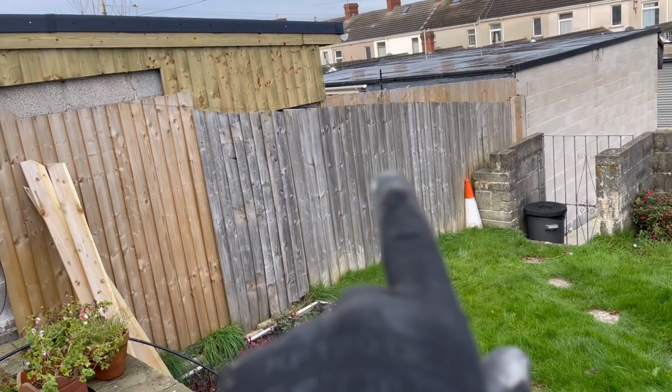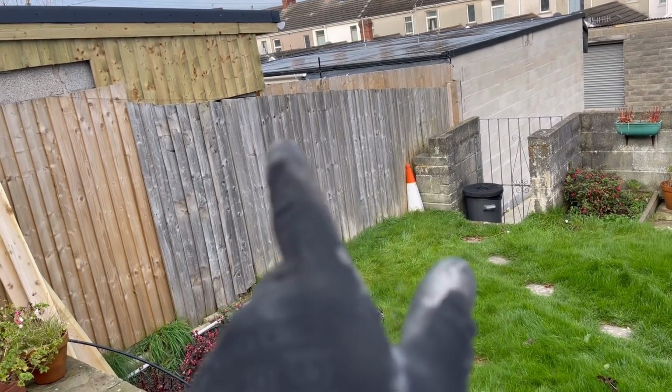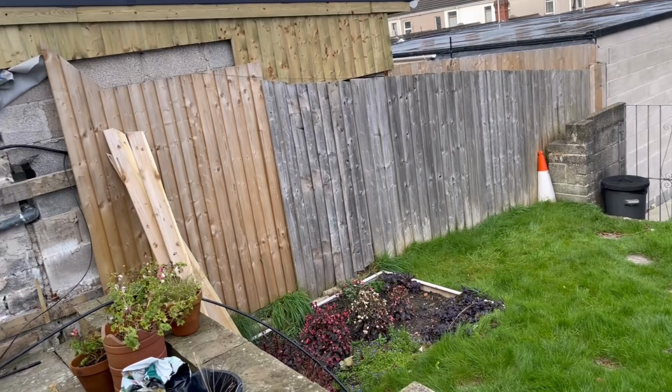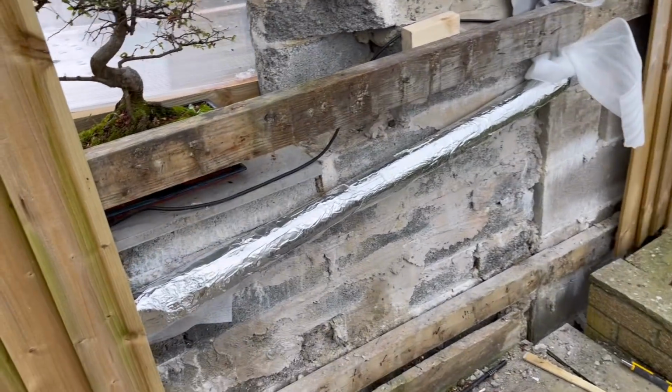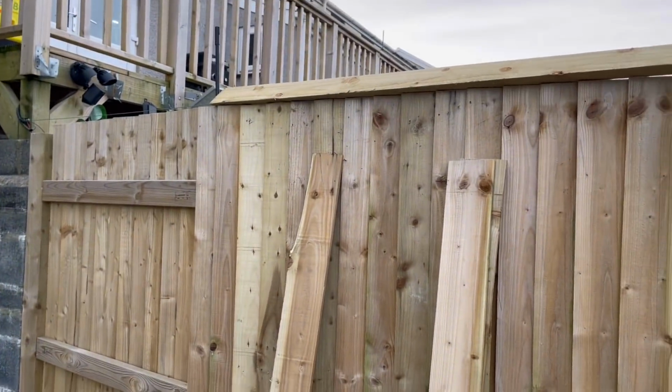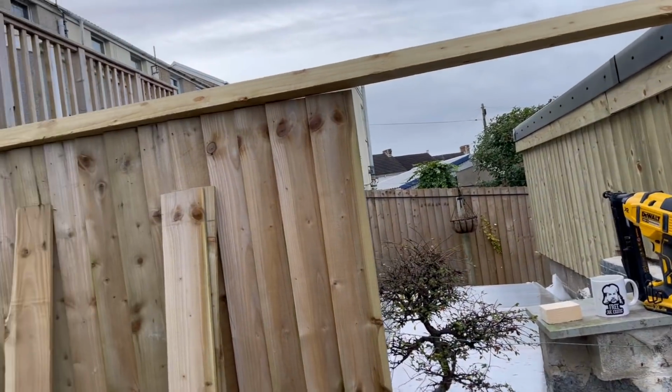And I'll tell you what I've got to do as well, guys. This is my next door neighbour. So in the summer now, I'll strip this all back for him. And I'll just make it look tidier because I'm like that. I'm a good lad. So there we are, guys. Putting the feather edge back on now. Don't look at this top section.